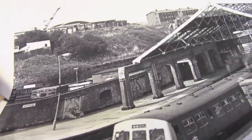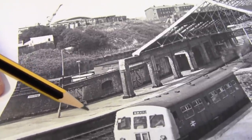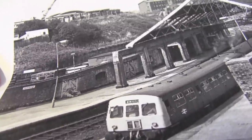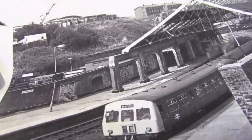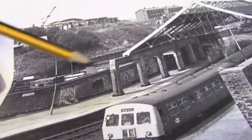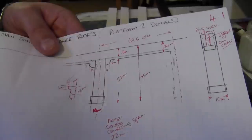And the reason why I'm thinking that, because just here and just here there's some patches in the platform where they've probably concreted over the bases. So I'm going to stick with that. 8 columns which supports the roof. As you can see, we have them missing in this photograph.